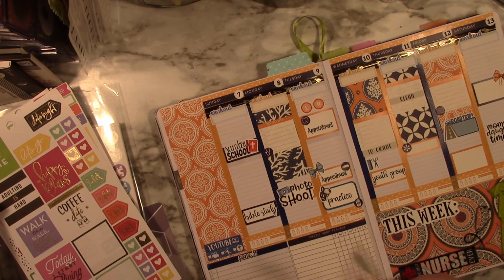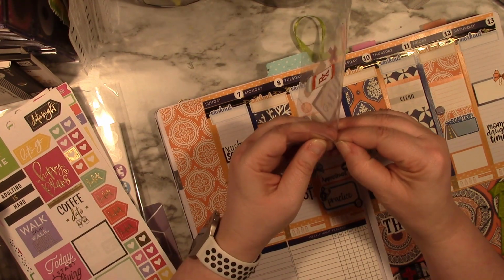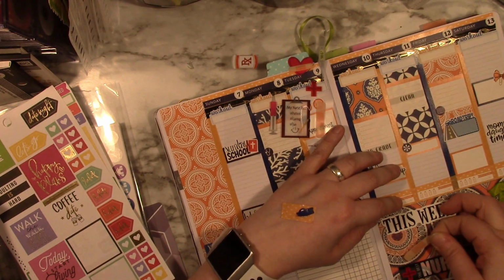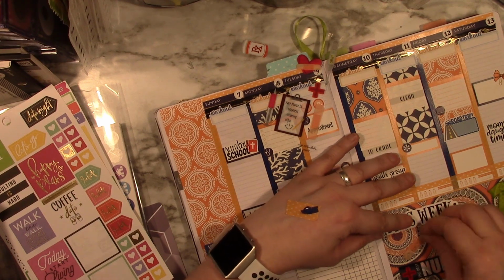And Band-Aids, because this is how we used to have to mark baseball games. Had a whole set of little Band-Aid stickers. They were a little bit bigger than these that I used to mark. Oh gosh, that's not even going to show up because the oranges are too similar.